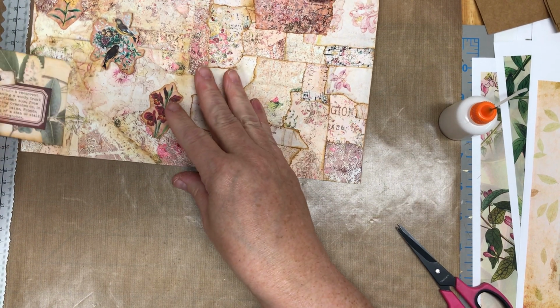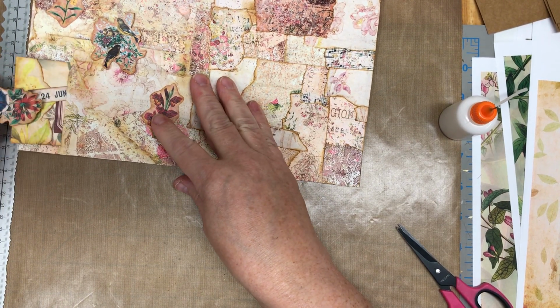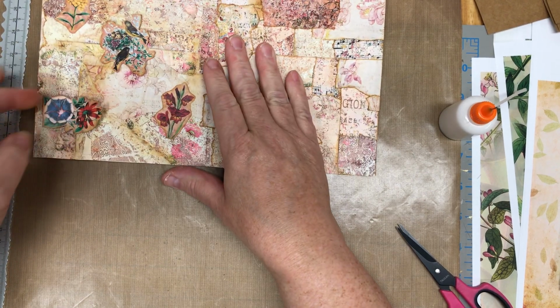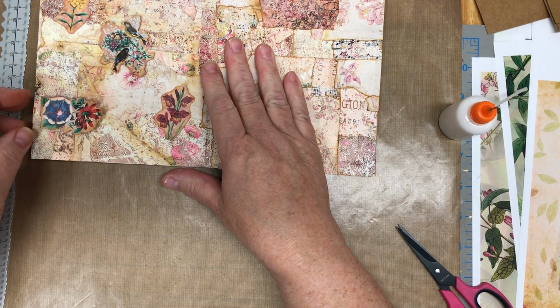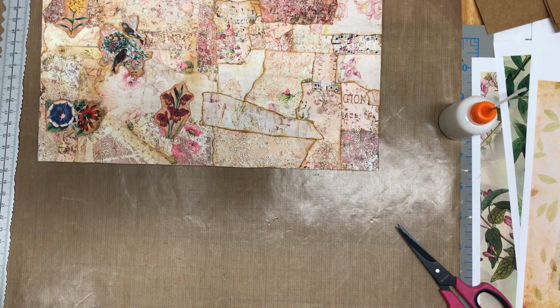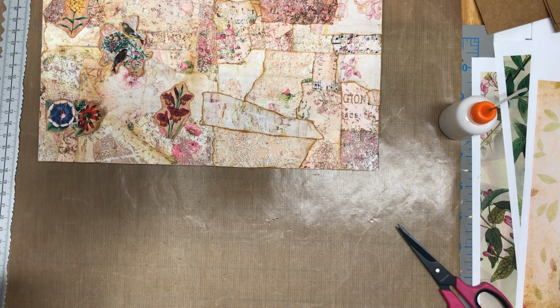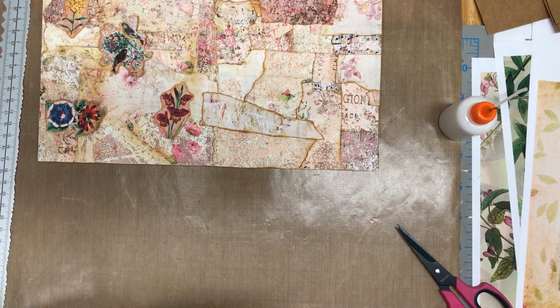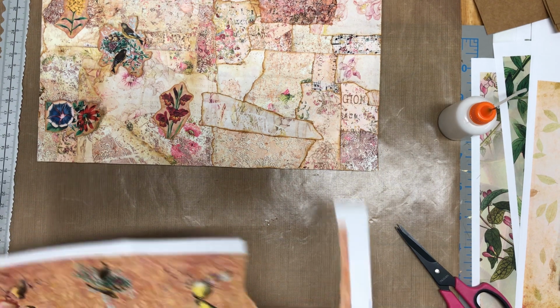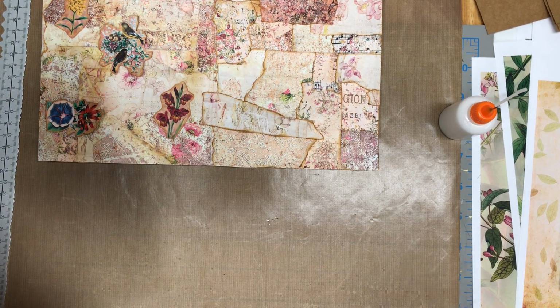What I was trying to do, what ultimately I decided on, was to, there's that one. Yeah, that's okay. I'm going to get a piece of paper and cut one of these little birds out. What do I have on this page? I don't have this one. So I'll cut this little fella out.